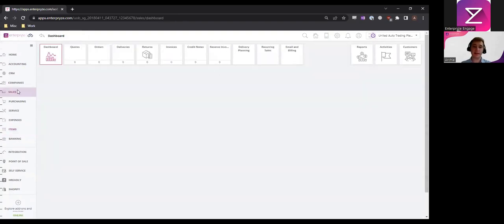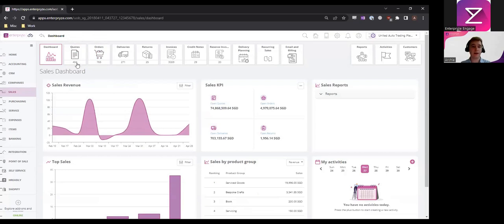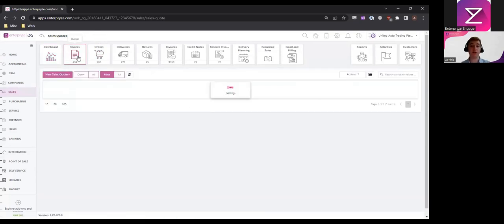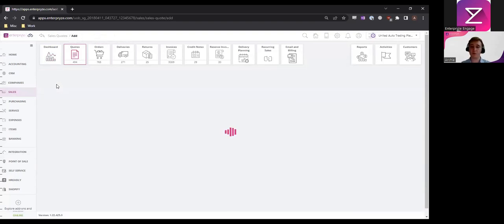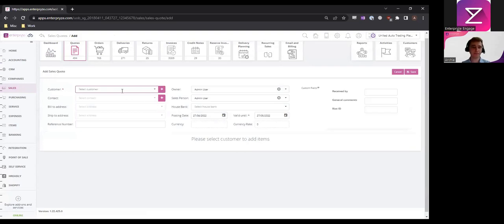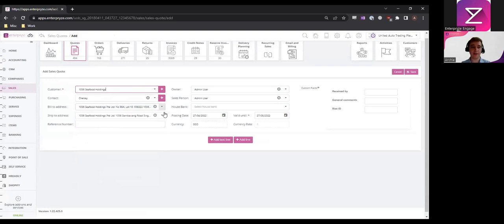So let's come into the sales module now, and we'll start to build this up for the customer. I want to generate a new sales quote. Let's have a new customer who's interested in buying some of my apples. Let's go ahead and generate a new sales quote that I can maybe send out to them. Very simple. We can just select the customer. Here's one I saved earlier. Information will be populated automatically, like the contact, your bill to and ship to address.